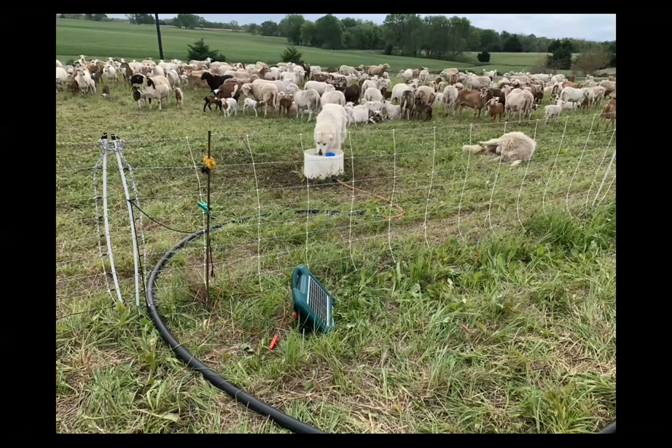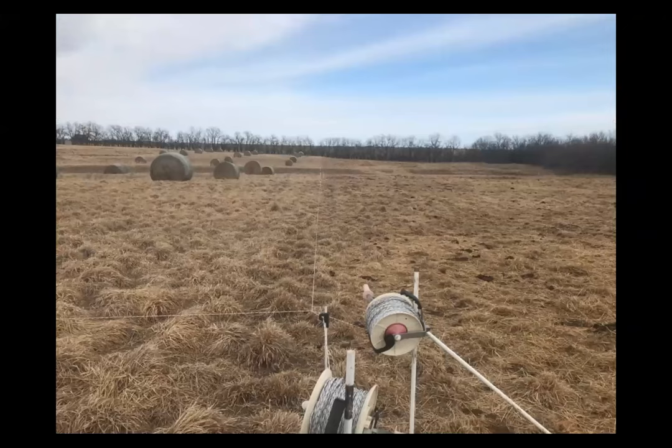Here is later in the summer. These paddocks have been grazed, and they're probably getting ready for a move. This just shows the net, the fencer, and then I'm using HDPE pipe from a well. I've got five rolls of 500 foot where I can get water out to the sheep, because water and fencing are kind of the biggest challenges.